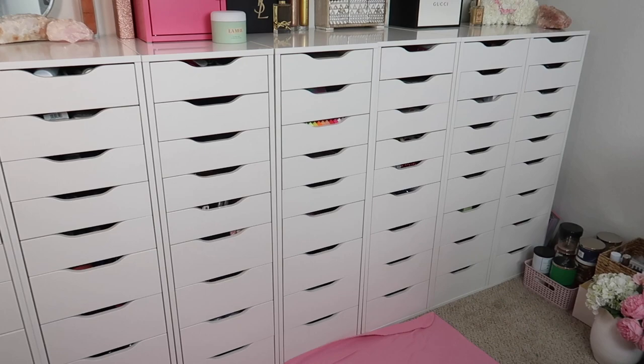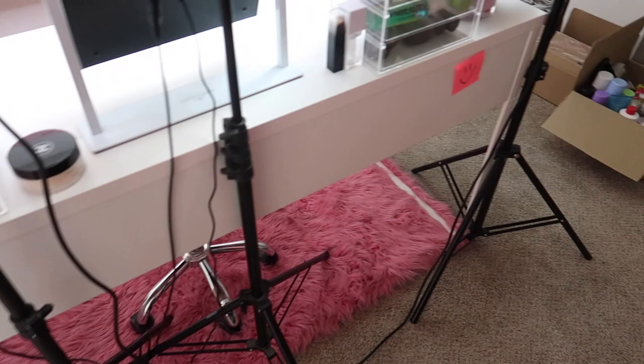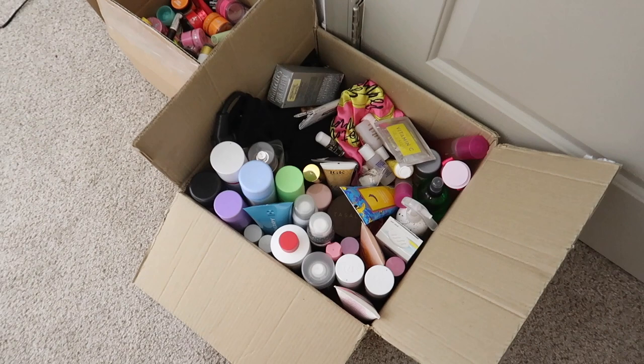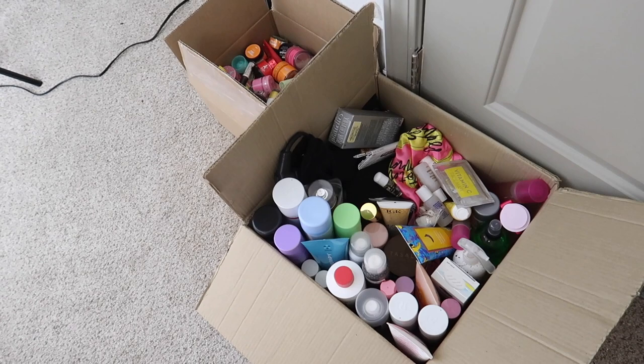We'll figure this pile of stuff out, but I moved all of the products that I am getting rid of from over here, and I brought them over here. I put them in this box. So this is a declutter pile. I'm gonna go through it. Most of this stuff can be passed along, either donated or given to friends and family if it's used, but for the most part, hair products and stuff are unused and can be donated.